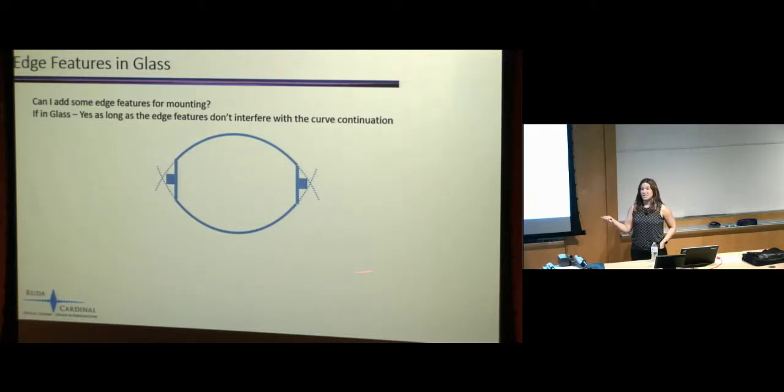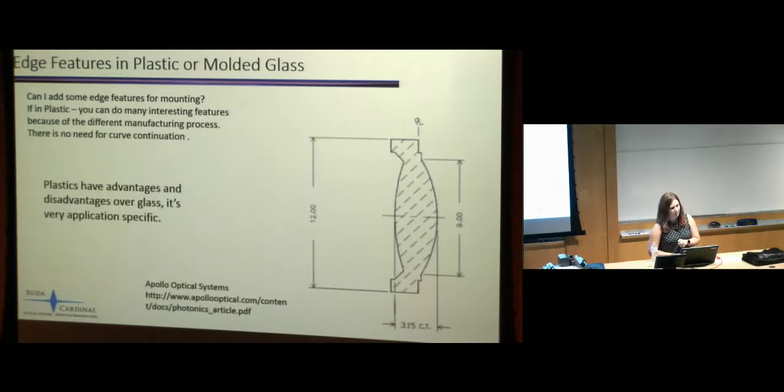It looks really silly right here, but there are optics that I've seen where it makes more sense. And on biconcaves, you can put a nice simple step edge in the optic, so it can be done. Where it's much different, though, is in plastic or molded glasses. In plastic, you can do so many interesting things because of the different manufacturing process. There's no need for curve continuation.